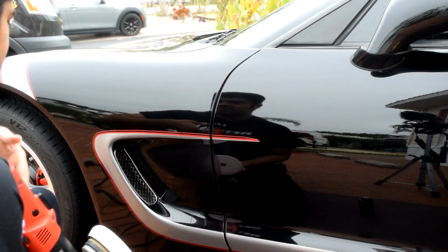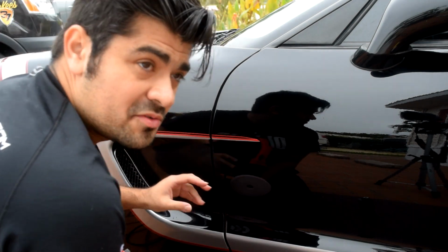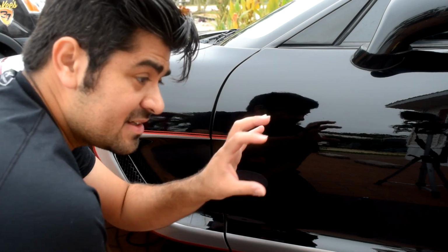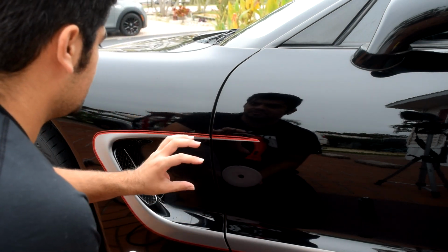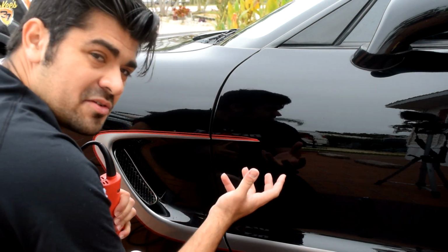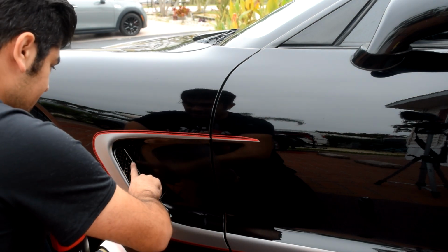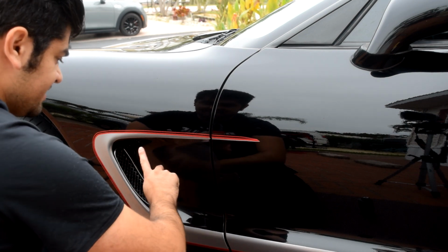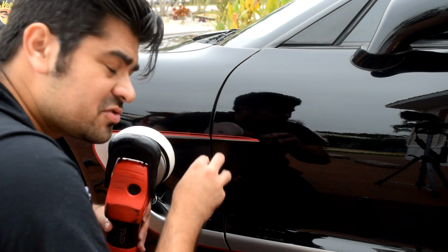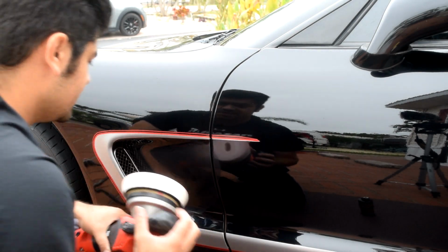Okay, another area that I wanted to bring to your guys' attention is this little vented area here. With a long throw, 15mm, 12mm, even a Rupes Mini that has a 12mm throw, those machines are great, but even with the Rupes Mini with a 12mm throw and a 3-inch pad, this isn't an ideal spot, because it's not going to be able to get a sharp edge in these tight areas. This has an 8mm throw, so that's actually a lot smaller. So we're going to have more of a laser cut and a concentrated area to get a sharper line in these hard to reach areas.